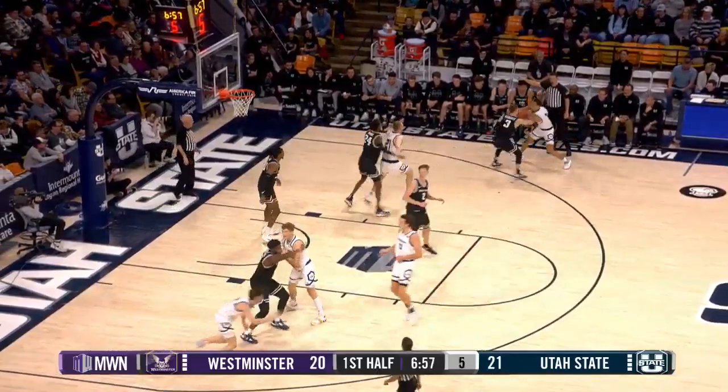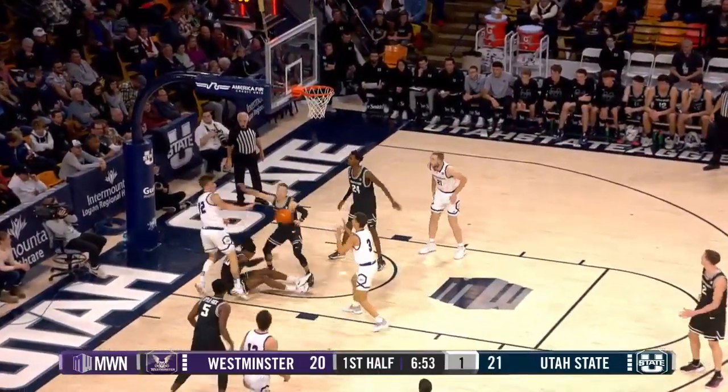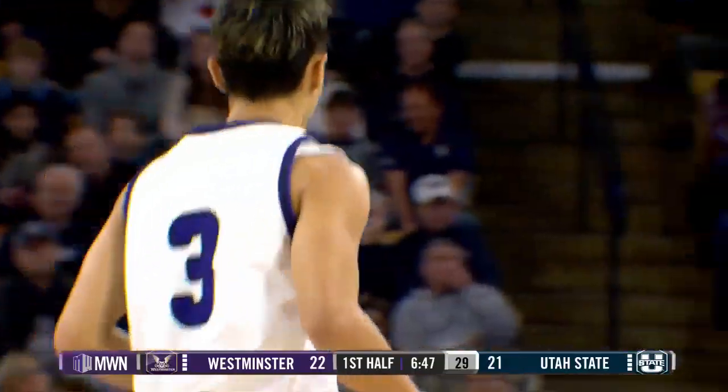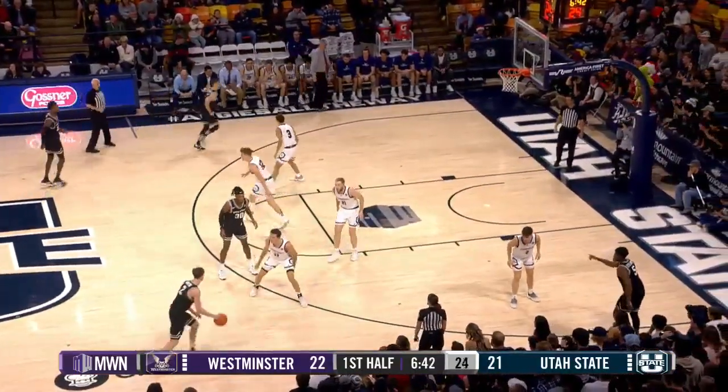Back to Miller. Miller on the right wing. 4-3, driving. And his pass to Middleton, that's going to be late. Are they going to count that? Ooh, I thought that was a late shot, but Miller gets it, and it's the lead for Westminster, 22-21.